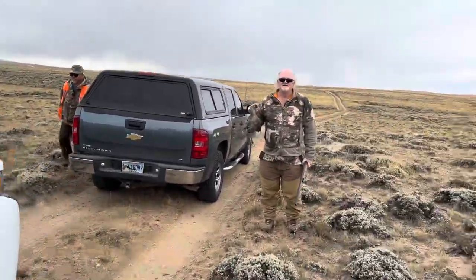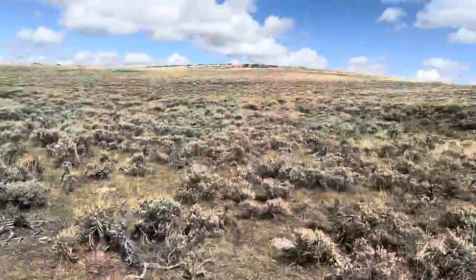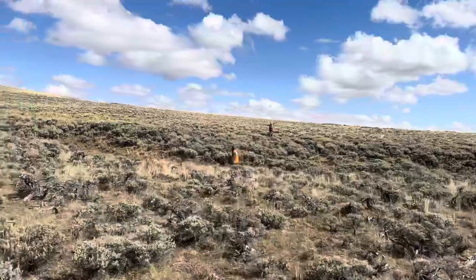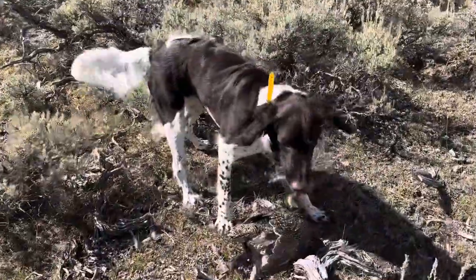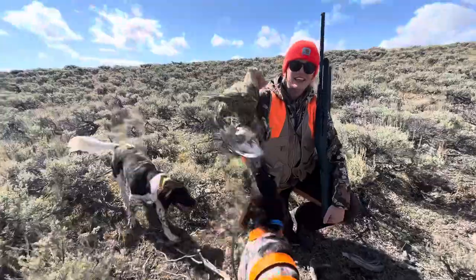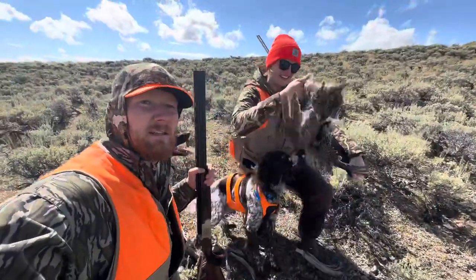We just pulled up and the Chandler. Woohoo! What's that cow? What is that? Get a cow. Cow, he was getting real birdy. He said, there's birds up here. And then I saw one bust.